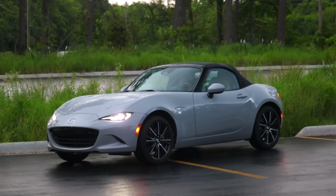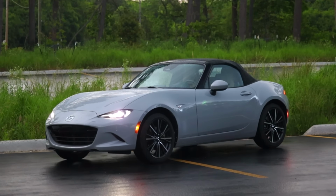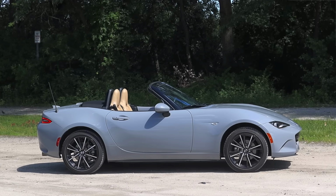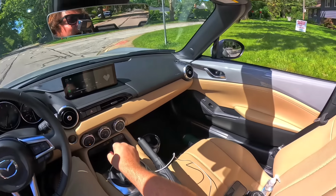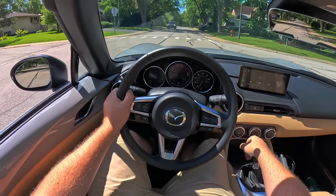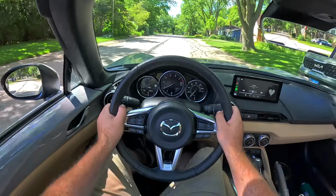So what's new for 2024? What has been updated? Well, the biggest talking point is the new steering rack. So they've actually updated the electric power steering with a new rack and a new software for that electric rack. I can't tell a difference. Honestly, having driven almost every model year of the ND, I don't really notice much of a difference. I'm sure on a racetrack with back-to-back comparisons, it would be much better. But honestly, day to day, if that's your one selling point, it doesn't feel much different.